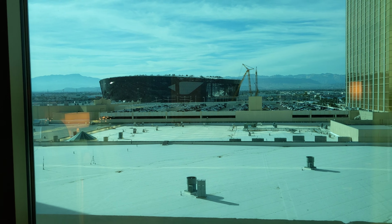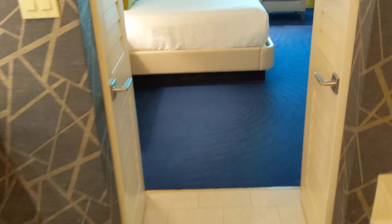Not as big as the Paris shower, but the Paris shower doesn't have a tub, which is a nice addition. And in the Paris, you only get one sink instead of two. So if you're traveling with somebody, you want two sinks. And you also here get a separate room for the bathroom, unlike many hotels in the area where the toilet's just sitting in the regular bathroom.